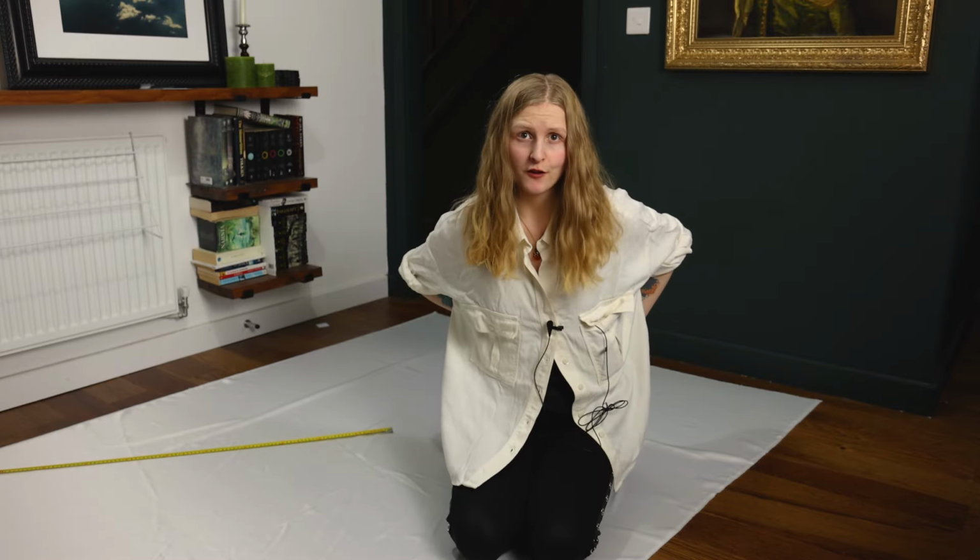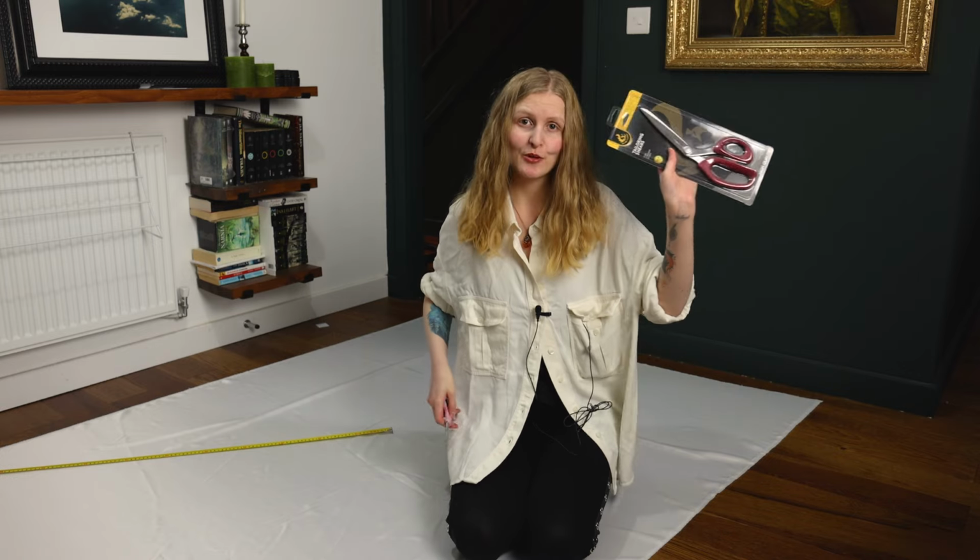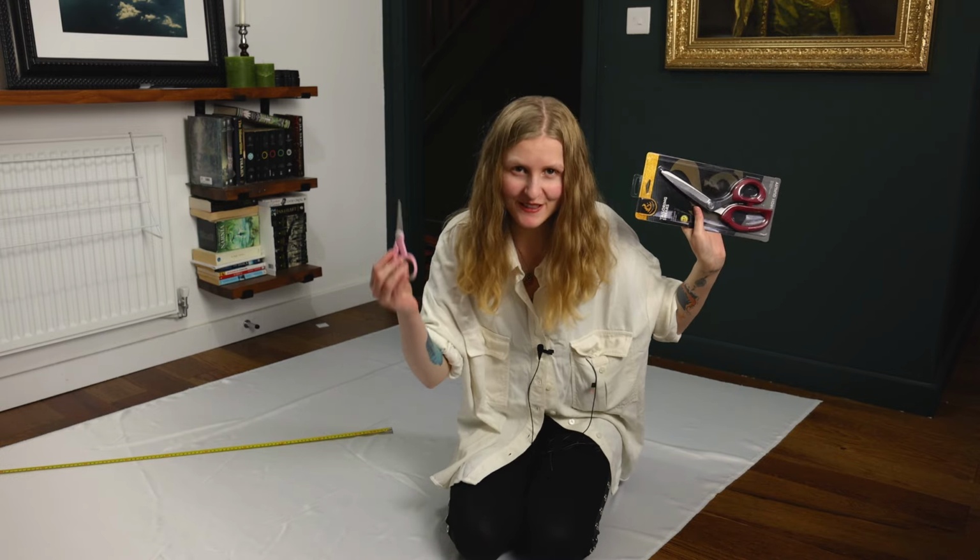I think everyone needs to be proud of me because look what I did. I bought big girl scissors. No more using the baby ones.